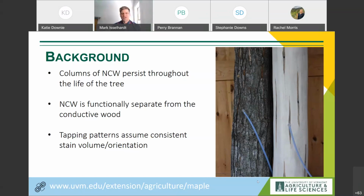One of the ways in which the industry has tried to avoid hitting stained wood during tapping is to recommend tapping patterns. And by that, I mean recommending a certain amount of distance above and a certain amount of distance across from old tap holes. So you might see recommendations of always go up 6 inches and over 4, or over 2 and up 10. There's a variety of different patterns out there, none of which are very rigorously investigated scientifically. And I'll talk a little bit about why patterns are a tough thing to recommend.